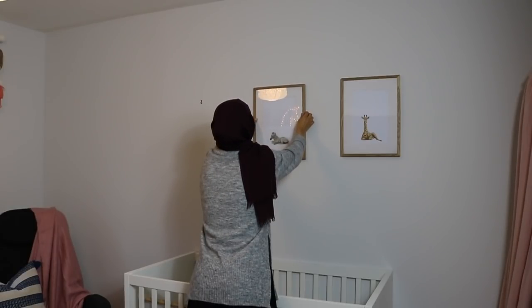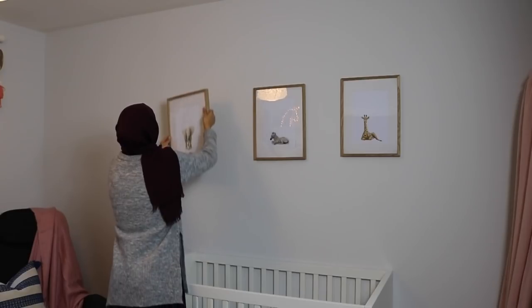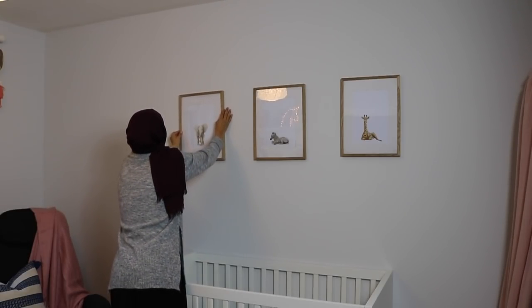So for the wall over the cot, it would be a really good idea to have just a few frames that we can hang with animals, obviously, so it can kind of tie in with the mural. And it just really complemented the mural wall, because that wall was very bare, we had to add something, and it just looked gorgeous. Those frames were just the perfect size and it was just the perfect way to fill that space up.